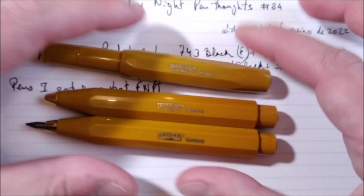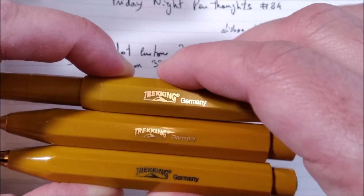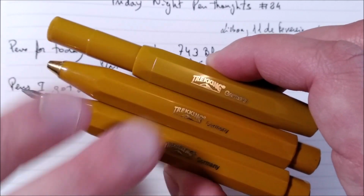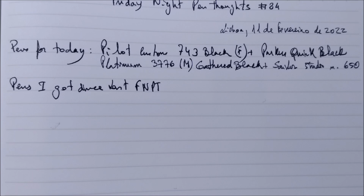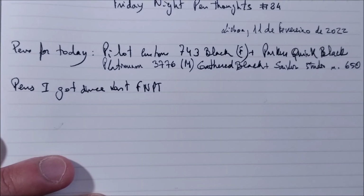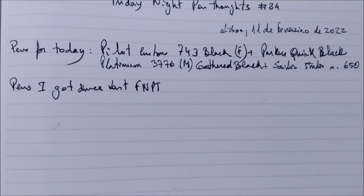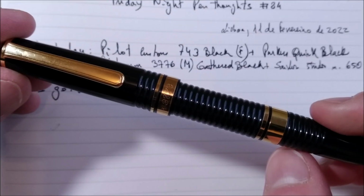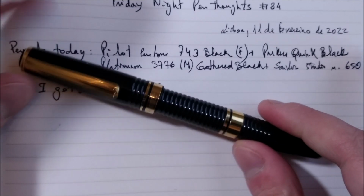So it is fun to have this set. This mustard color is very nice. So I already had that, but I thought I would get the chance to have the full set because I think it was interesting, and I'm very happy to have this. The other pen that I received was the Platinum Gathered, as I showed you just a little bit before.